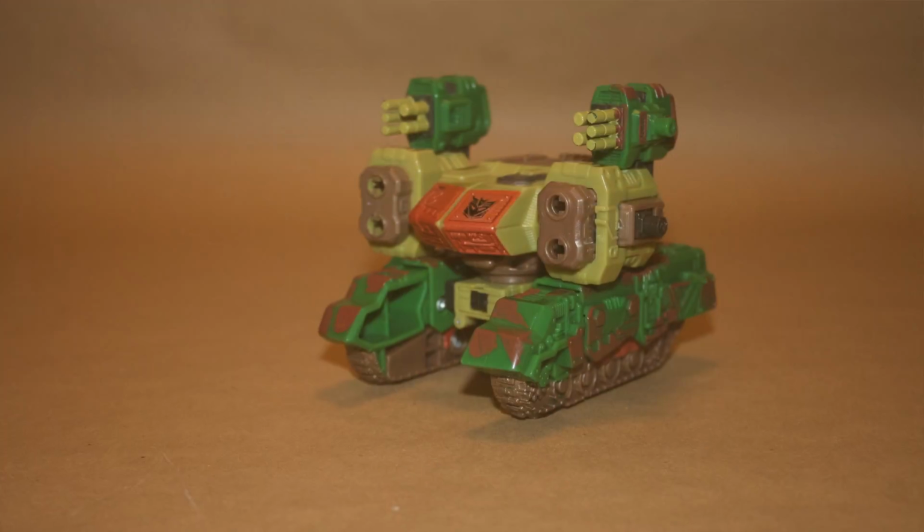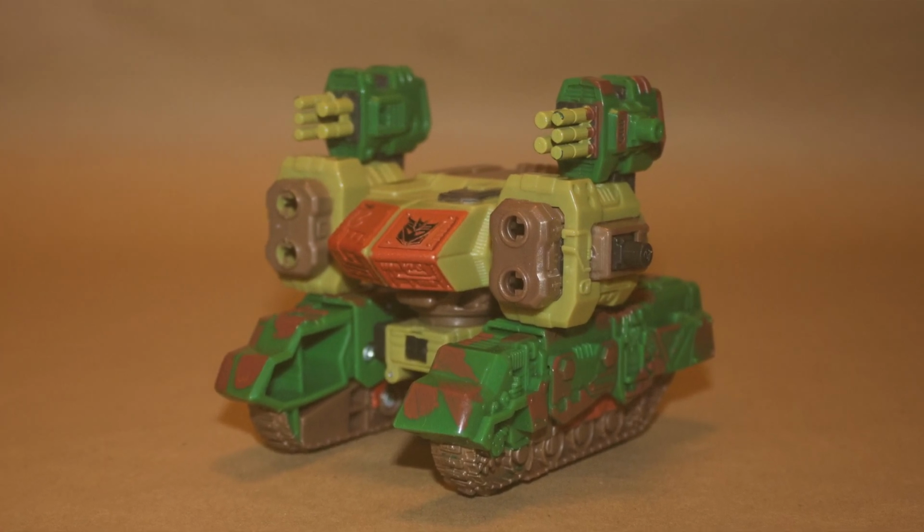Moving on from that is this Transformer here that is supposed to be some kind of a tank, but I'm not even sure if I've transformed him correctly. I don't have the instructions for him, and I'm not too certain what his name is supposed to be either, so I haven't had a chance to look him up. But if anybody recognizes him, just let me know in the comment section below what his name is.